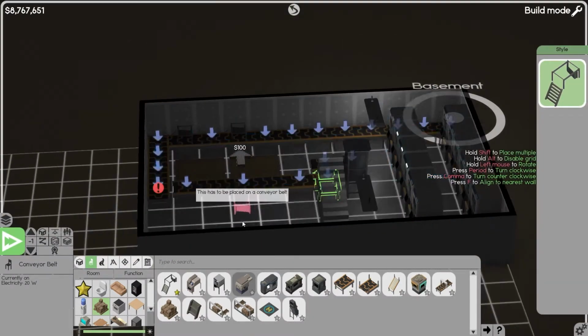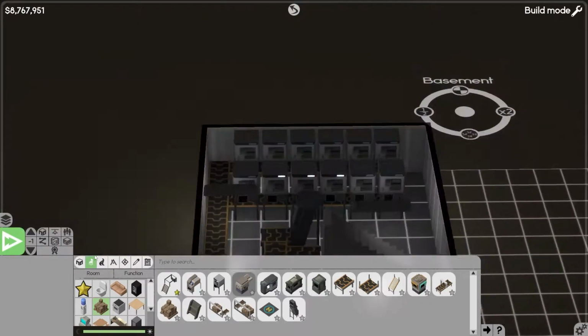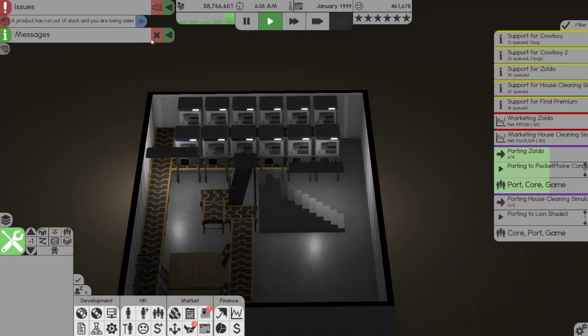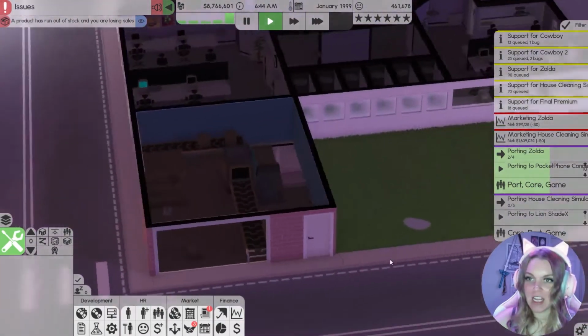So I created this giant loop down here with package drop-offs as well as package pickups that'll then be sorted into each courier point upstairs, hire some extra couriers, and that's about it for this build. Okay, I think that helped.